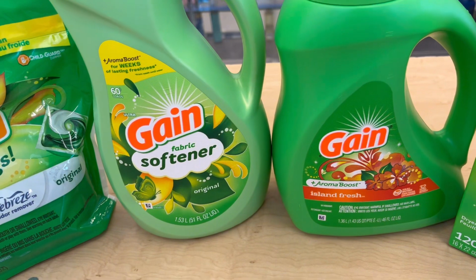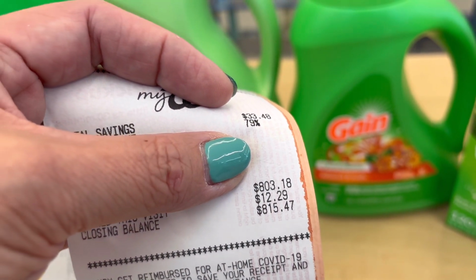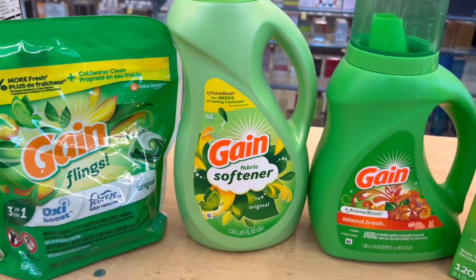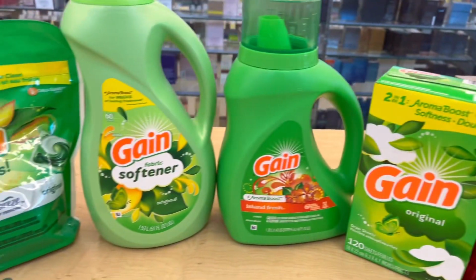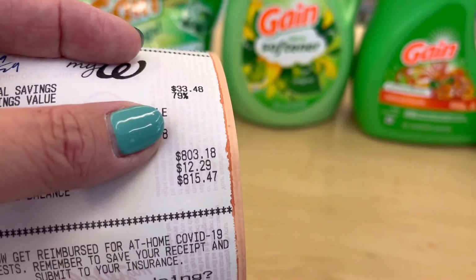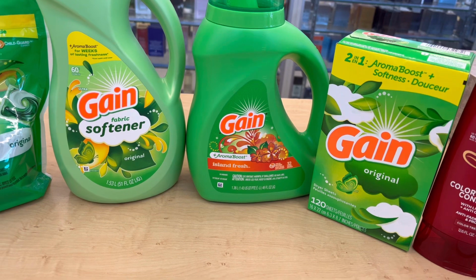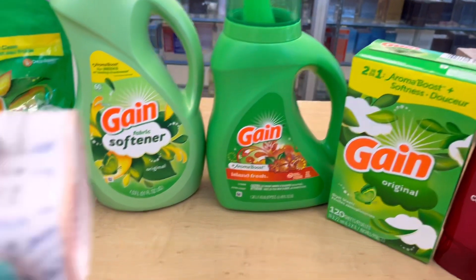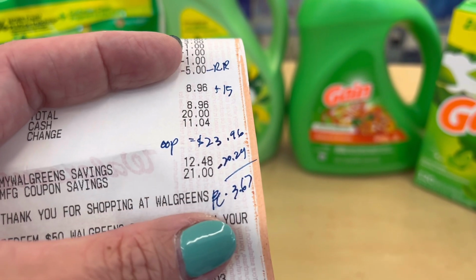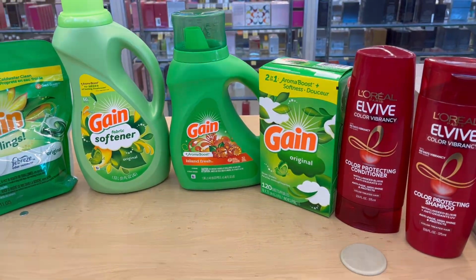So I paid that in cash, and then I got back a total of $12.29. So I got back $8 in Register Rewards, $5 from the Gain, and then $3 for the L'Oreal. So that's a total of $8 in Register Rewards plus the $12.29. So that's a total of $20.29. But my out of pocket is $23.96 minus $20.29. So that means my final cost is $3.67 for this transaction.